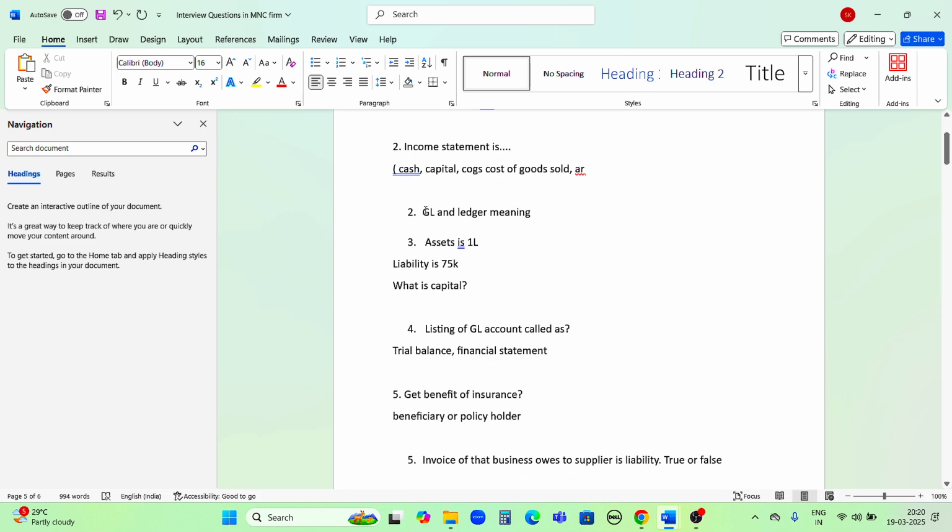Income statement: what is an income statement? Is it cash, or capital, or cost of goods sold, or accounts receivable? And there are even scenarios where they might ask what is the meaning of ledger and general ledger, and journal entries. I'm sorry, let me correct this.